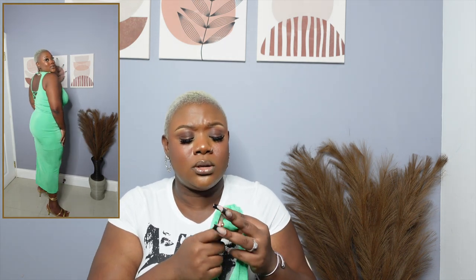The lace is held by some gold hardware, and I think I paired it with my gold heels. I got those heels from Shein, love them. If you'd like to see a Shein haul, let me know, because I got a lot of that. But for now we focus on this dress. As I said, I love the color, very beautiful green. A gold button holds the back part at the top together.